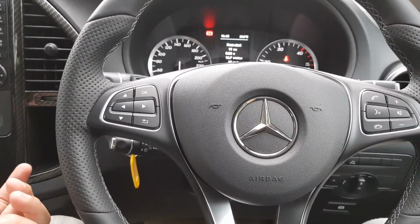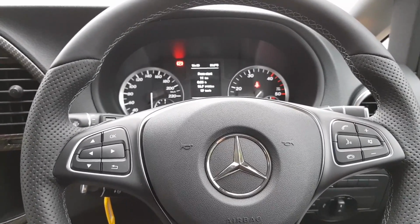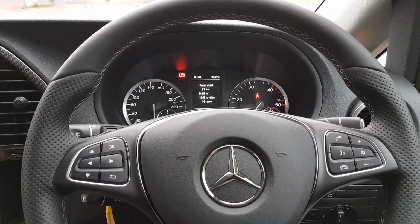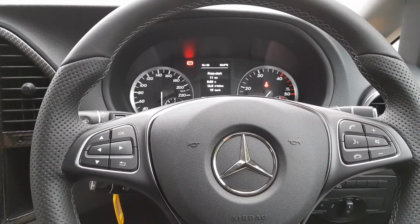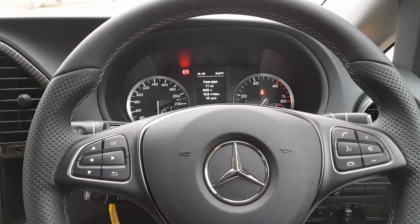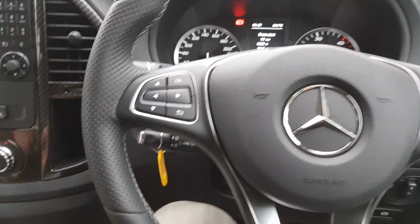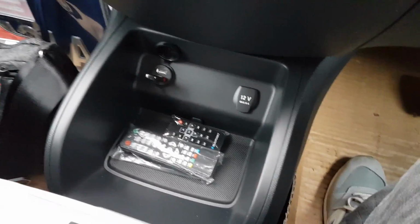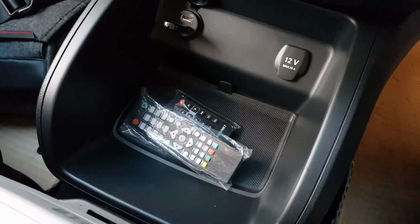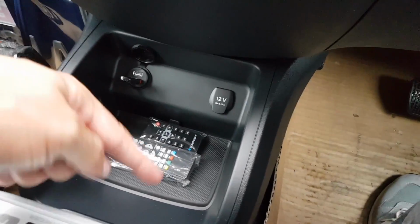You have voice control, Bluetooth telephony, 6 airbags, lane departure warning, automatic parking, reverse sensors, 3-zone climate control, powered doors, both sides, everything. You have all that. And then a huge big media player as well. And look at this holder. Yes, and you get remote controls for your media player as well if you sit at the third row or the fourth. Sorry for all that.